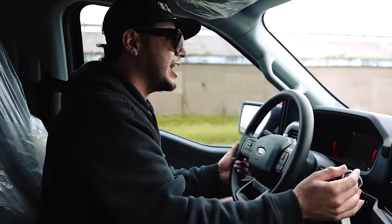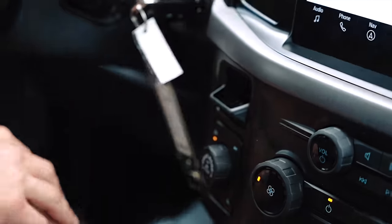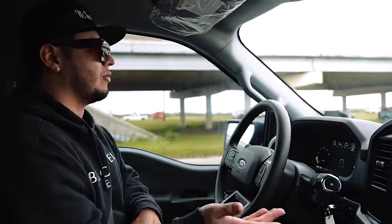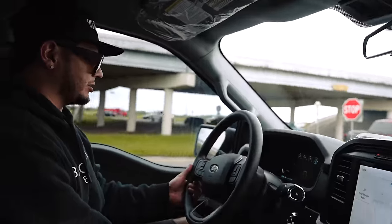Back in the day, you had to stop, put it in neutral or park and then move it. With all the new electronics and stuff, all you gotta do is click some buttons and it's pretty much ready to roll. Right now we're on 2-wheel drive just like that. We were on 4, now we're on 2, and we can just go on about our day.